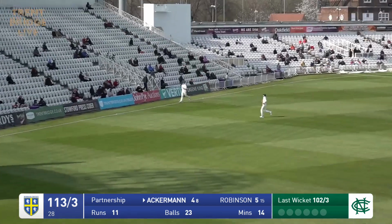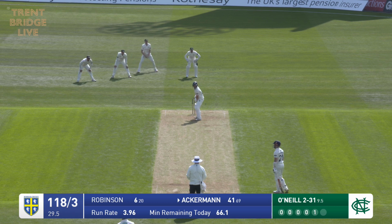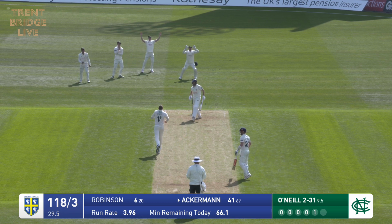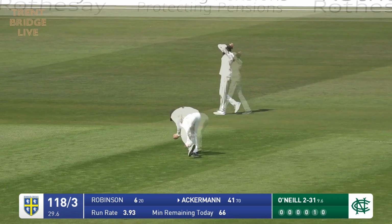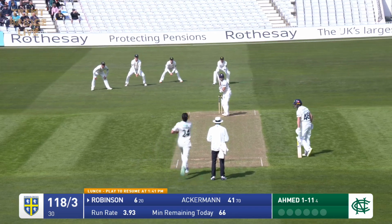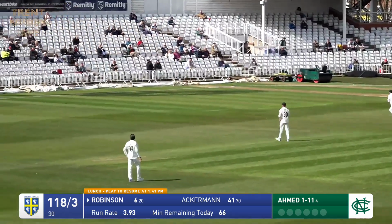It'll go for 4. 6 not out. Ackermann is on strike on 41. Last ball of the session. O'Neill 2 for 31. Bowles now squares his man up, but safely negotiated. And that should be that. Just waiting for the official. There's Tong. Comes in. Bowles to Robinson.